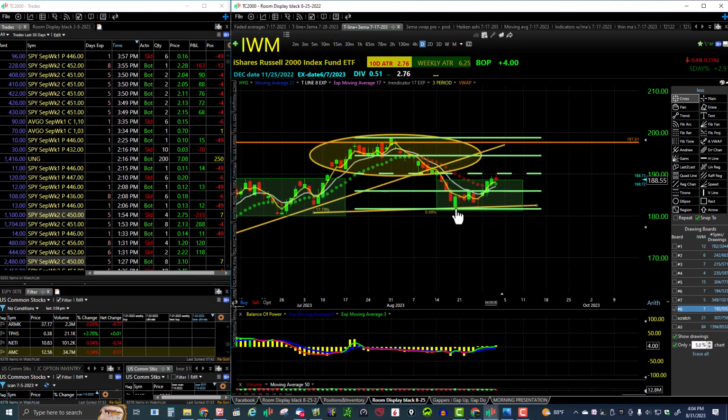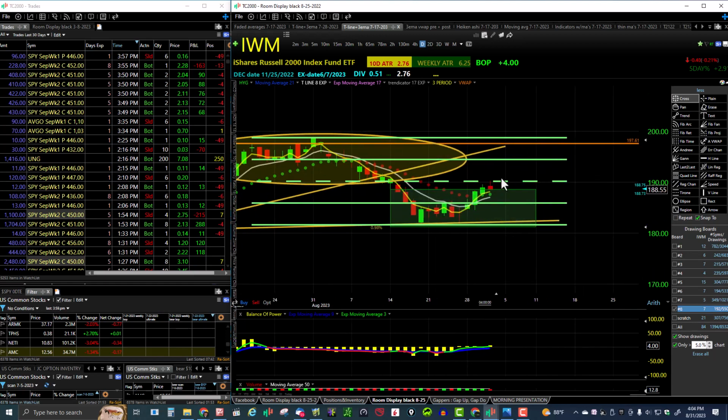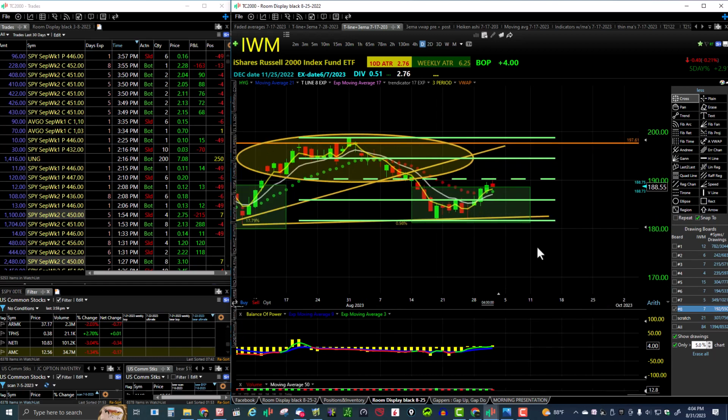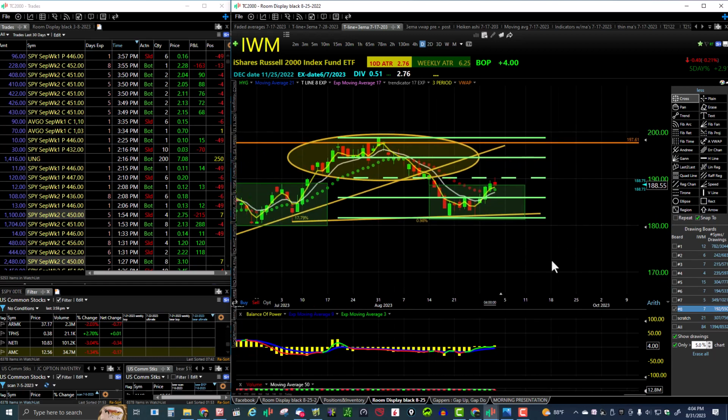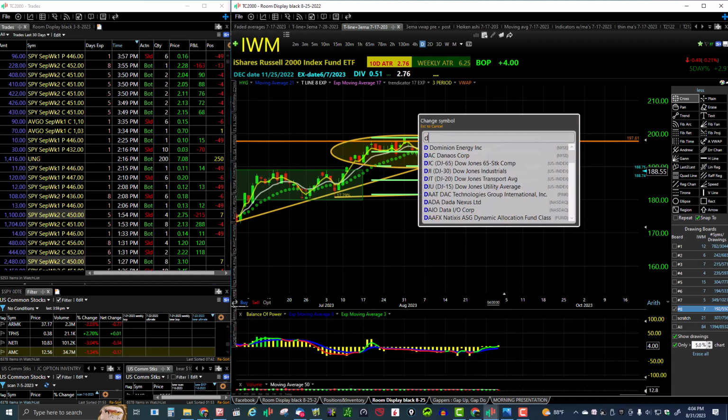Notice IWM did put in a higher low. Pressure will be on the bulls to produce that higher high. First, they're going to have to get over this midpoint right here. We'll see what they want to do. So there's IWM. Acting bullish, but still bearish in my eyes till it starts closing candles above the midpoint here. So that's IWM. Now let's look at the diamonds.